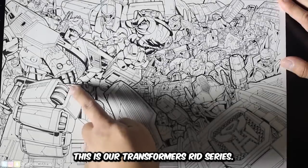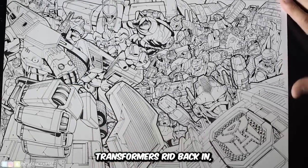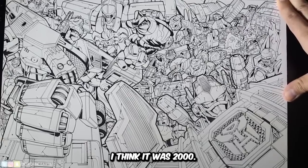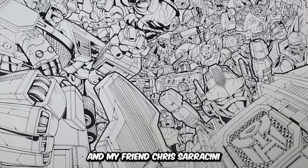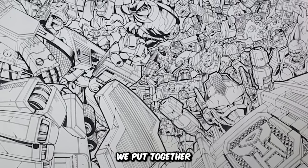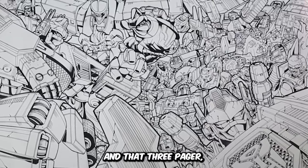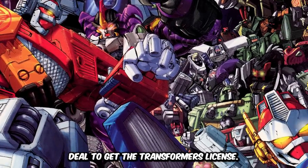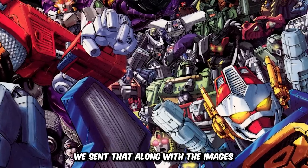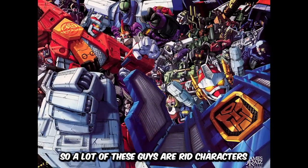Transformers RID series. The reason I drew these guys big is because RID Transformers were back in, I think, 2000. That's a little near and dear to me, because me and my friend Chris Saracini put together this three-pager RID story, and that three-pager actually solidified Dreamwave's deal to get the Transformers license. We sent that along with the images that Pat did, and that really helped sell us getting the license at that time. So a lot of these guys are RID characters.